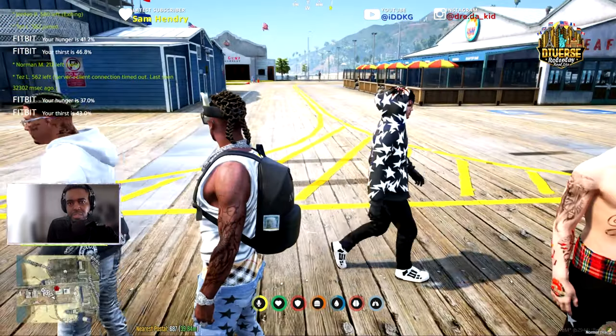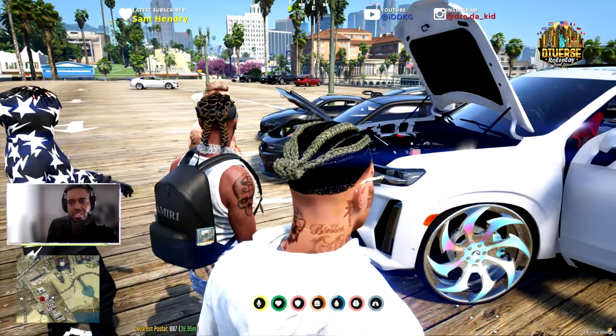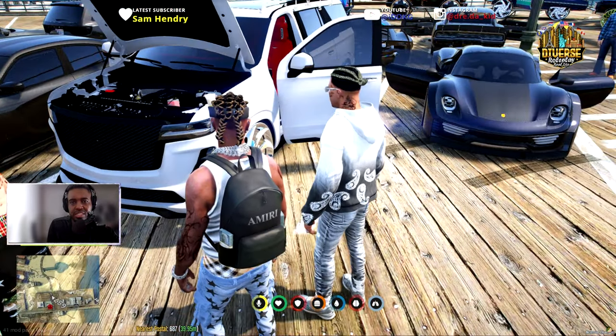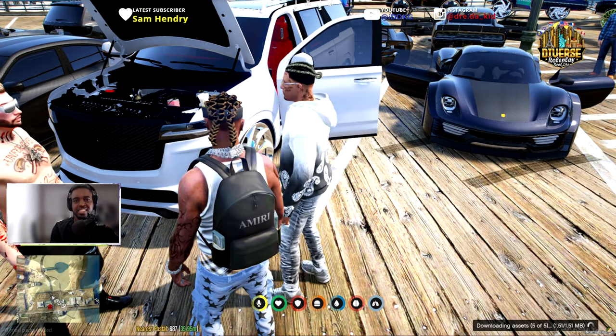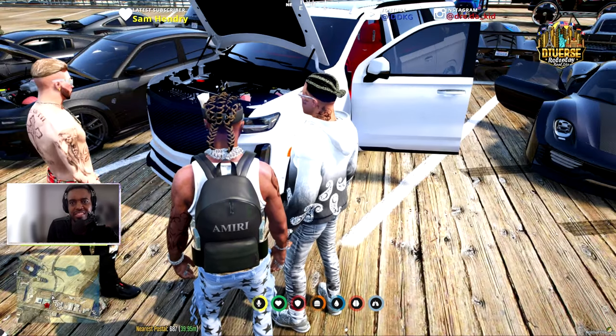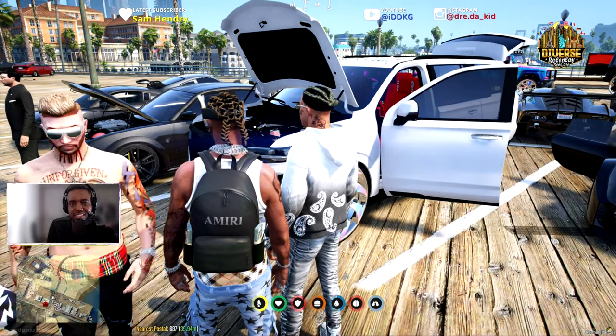Who brought the Escalade right here? It's Jason's car. I'm trying to buy one of these, but they're out of stock, for real. I can't find it. Yeah, you ain't gonna be able to find it. Not this one. Mm-mm, nope. That'd be one of them only ones, like an OnlyFans account.